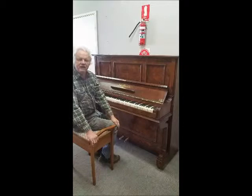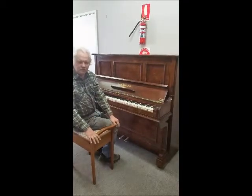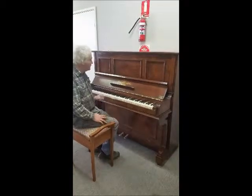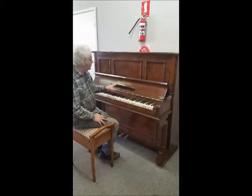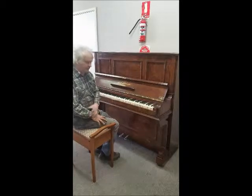And the phone starts to ring, and these beautiful instruments, one by one, go to their new homes, and that's lovely to be part of. Richard Lipp and Son from Stuttgart. One of my dreams is to go to Stuttgart and walk the streets where these instruments were made.